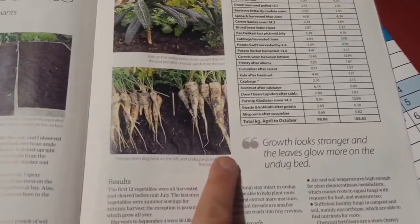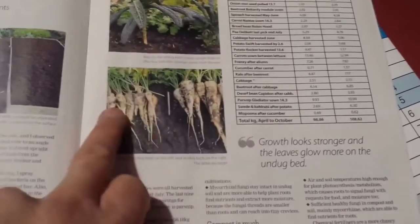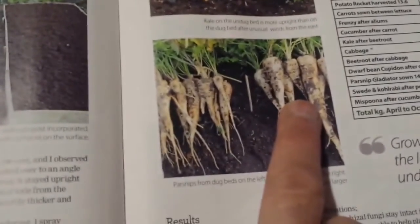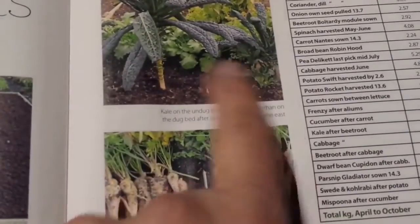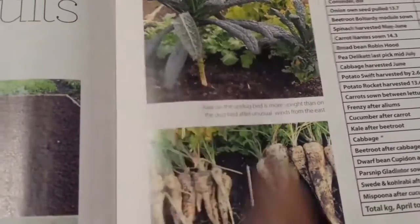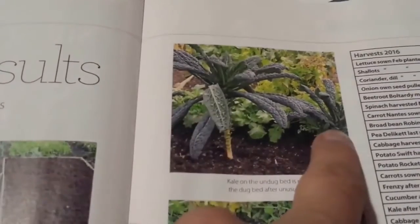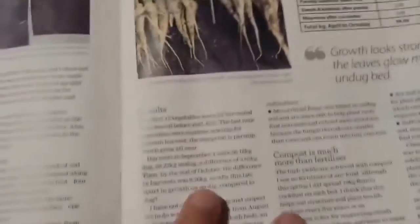On the left is a dug bed, and this is the undug bed. Of course, you see the parsnips, so the difference speaks for itself. This is undug, and that is dug. And all the results are presented here also. And the kale, you see a kale here, you see another kale here. The undug bed is more upright, so in this case, this is the undug one, and this is the dug one. Very interesting. You have to read it, really.